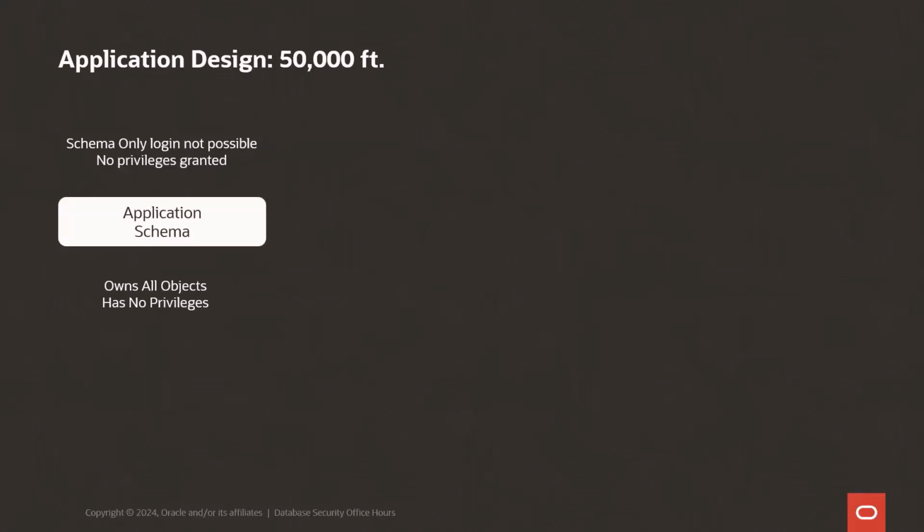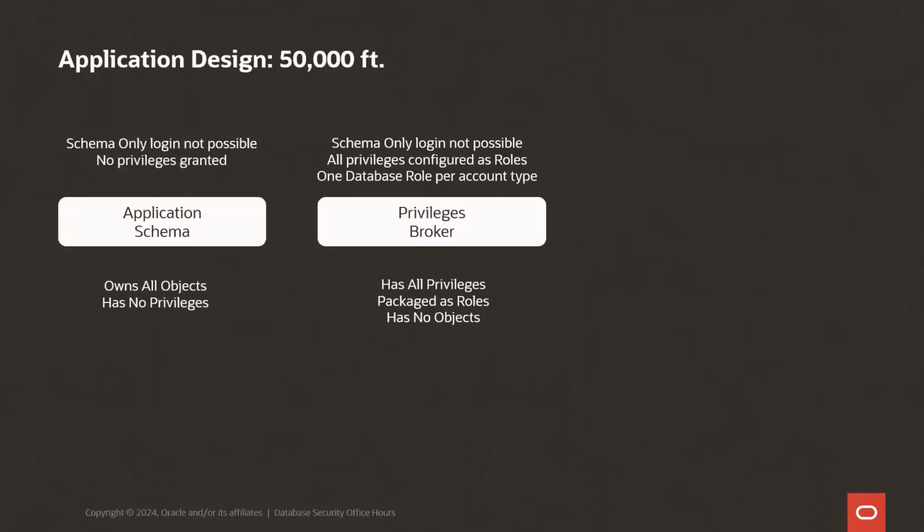Tables, views, stored procedures, sequences, triggers, whatever those things might be. But what we've done is we've taken all the privileges away from it. And when I say all the privileges, including the privilege to connect to the database. So you have an application schema that can't even connect to the database.